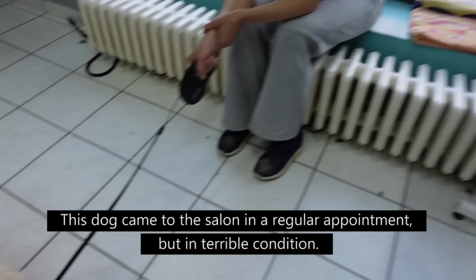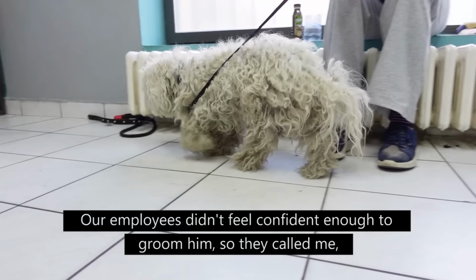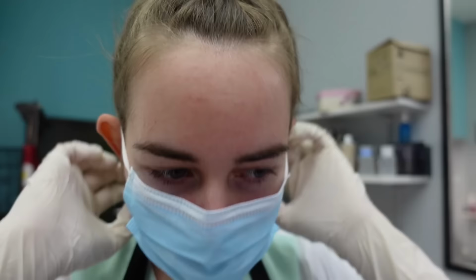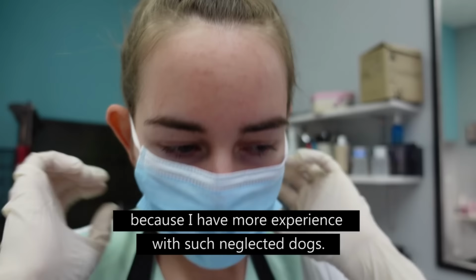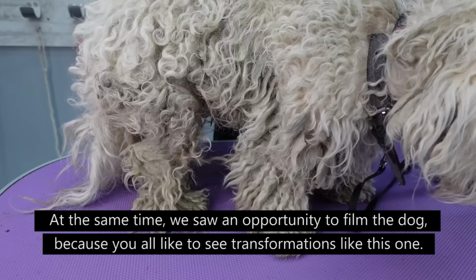came to the salon in a regular appointment, but in terrible condition. Our employees didn't feel confident enough to groom him, so they called me because I have more experience with such neglected dogs. At the same time, we saw an opportunity to film the dog because you all like to see transformations like this one.